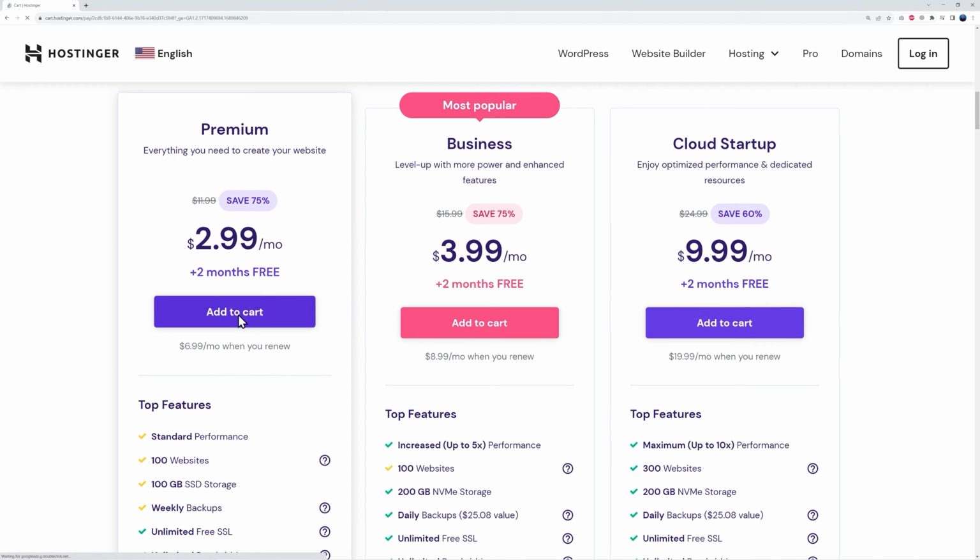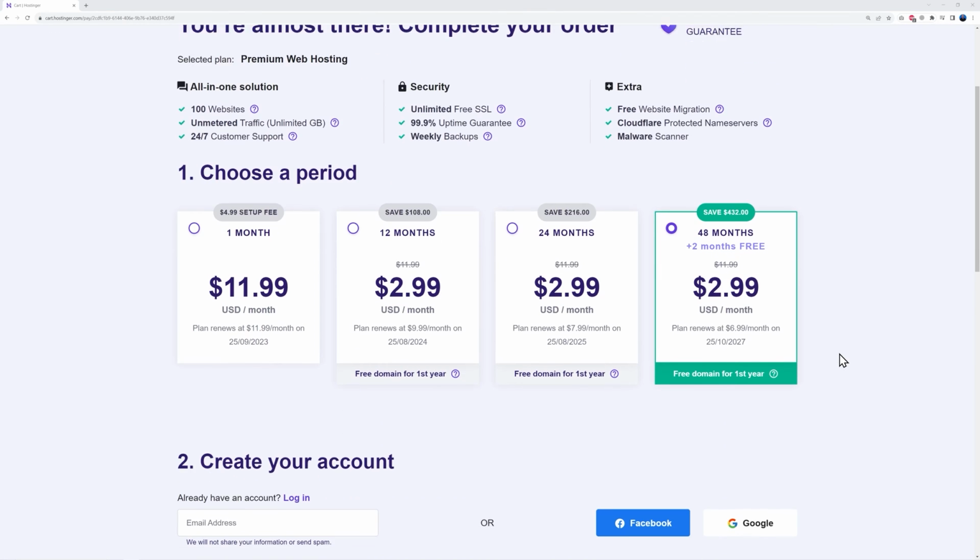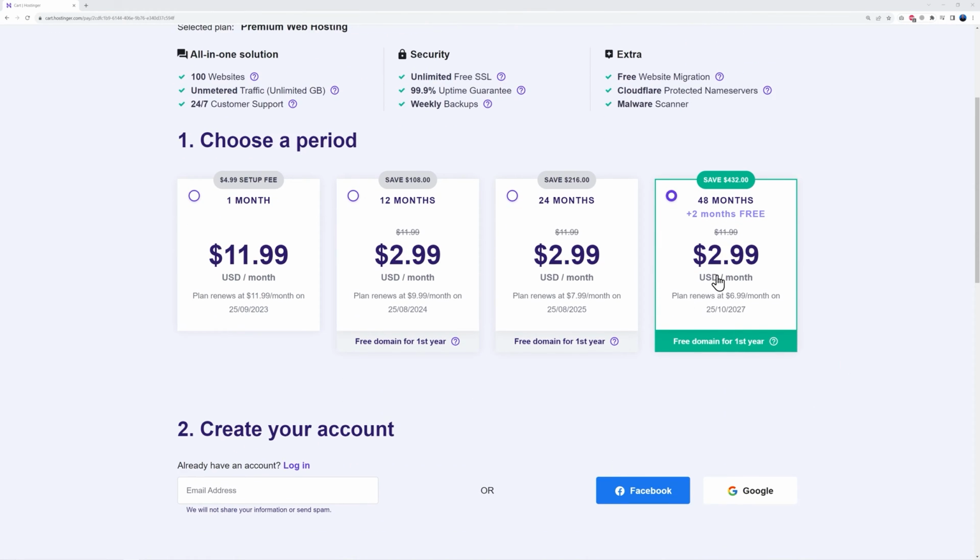So click on Add to Cart. And from here, you're going to select your billing cycle. So as you can see, it goes from 12 months to 48 months. Obviously, the longer your billing cycle, the more you're going to save. As you can see, it's $2.99 per month, but here you're going to save $432. Here, $216, and right here, $108.